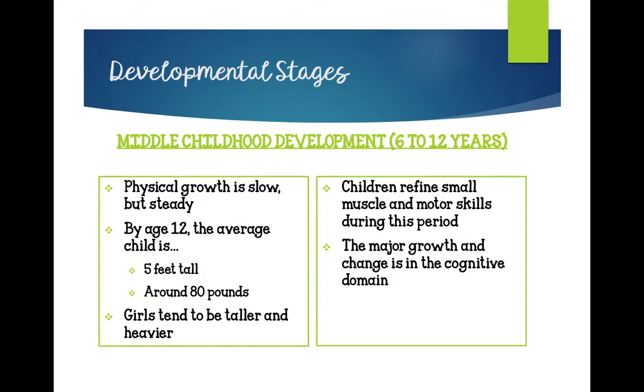The middle childhood development is from 6 to approximately 12 years. And I'm going to talk about the 12-year age mark in a second. The physical growth is slow but steady. Still obvious changes being made. By the end of this stage, the average child is 5 feet tall and around 80 pounds. But girls at this point tend to be taller and heavier. So boys tend to be longer and heavier when they're born. But by age 12, by puberty, girls tend to be taller and heavier. Children continue to refine muscle and motor skills during this period, but the most growth and change is in the cognitive domain. That's how we learn and how we perform cognitively.